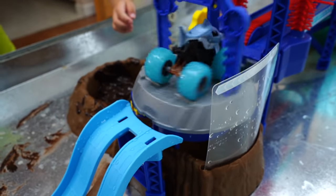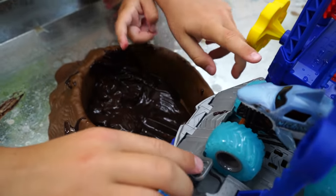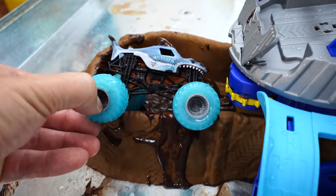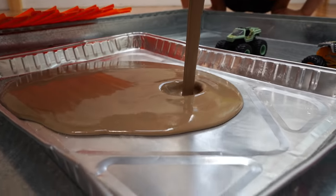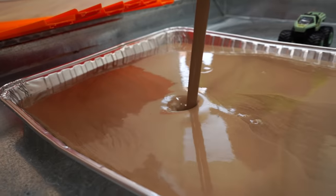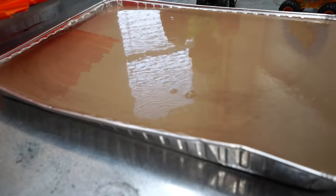Again. Oh, into the mud. Goodbye. Upside down. Oh, that didn't sound good. Oh, poor Maggie. Now it's time for some mud racing. Oh, that's disgusting. Here it comes. Oh, it's gonna fill it up pretty good. Oh, it's gonna fill it up more. Wait, it's gonna overflow. Almost.